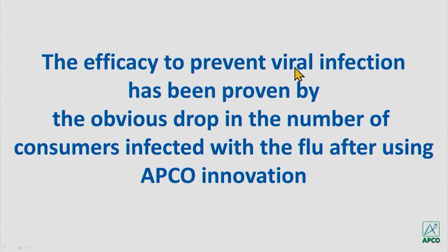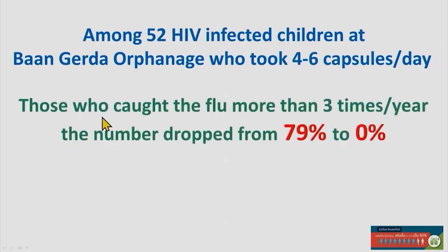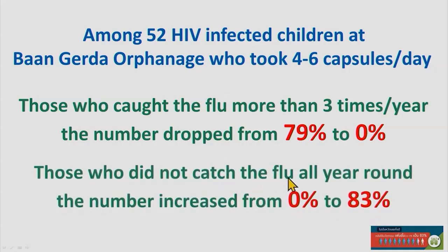The efficacy to prevent viral infection has been proven by the obvious drop in the number of consumers infected with the flu after using APCO innovation. Among 52 HIV-infected children at Bang Gerda Orphanage who took 4 to 6 capsules a day, for those who caught the flu more than 3 times a year, the number dropped from 79 to 0%. For those who did not catch the flu all year round, the number increased from 0 to 83%.